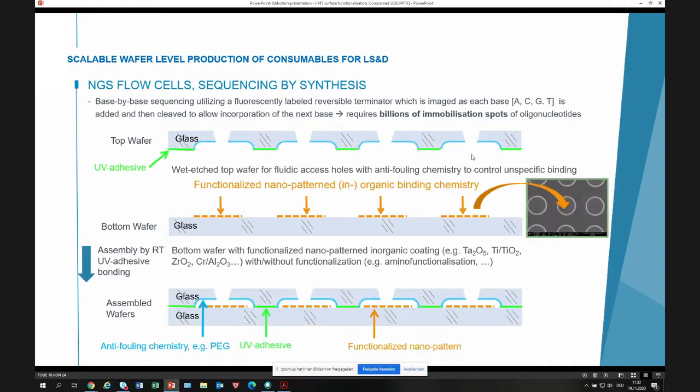This is a good example of where structured organic binding could be utilized, and this is for NGS flow cells, where basically you are doing sequencing by synthesis, bringing one oligo after the other, doing a fluorescent detection of the specific oligo, and the whole idea is, of course, to have billions and billions of these structured binding dots for the oligonucleotides, and this can be easily performed using classical microlithography processes.